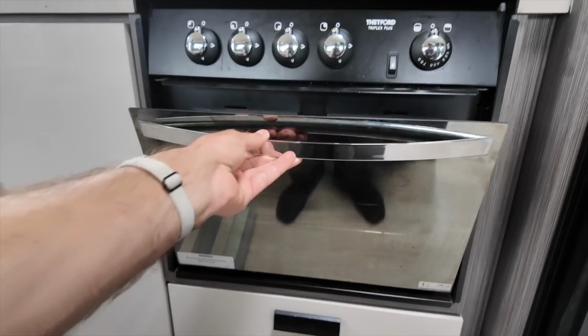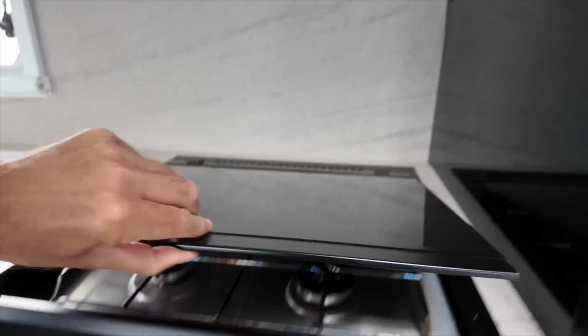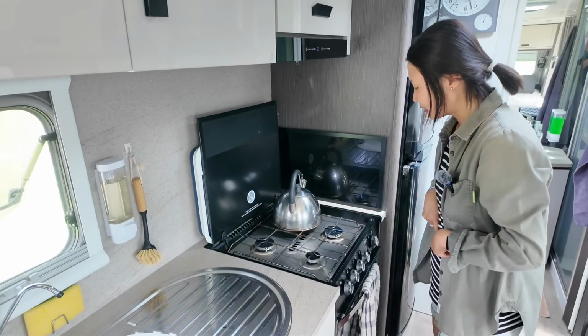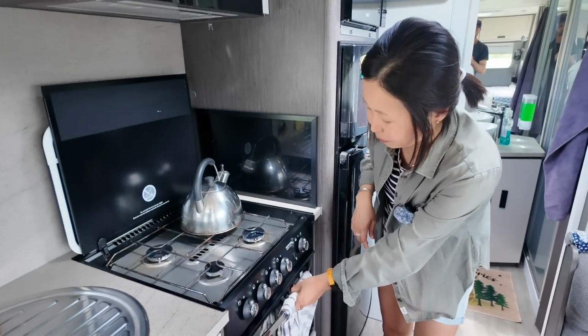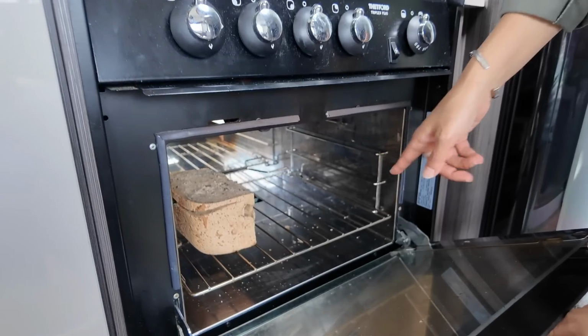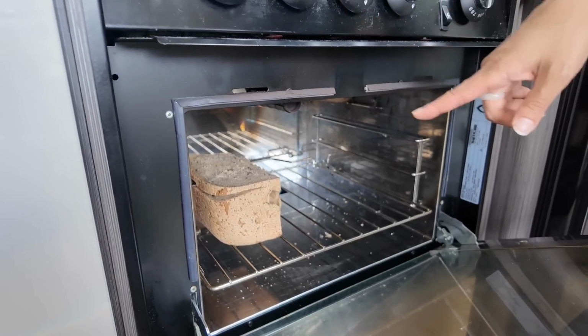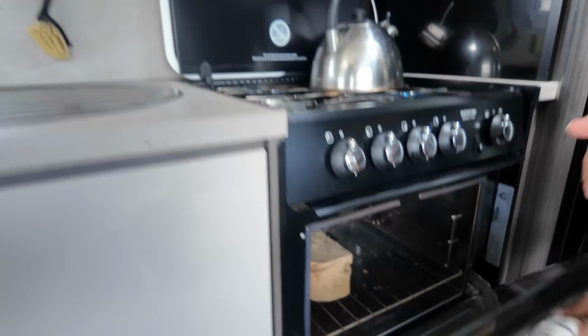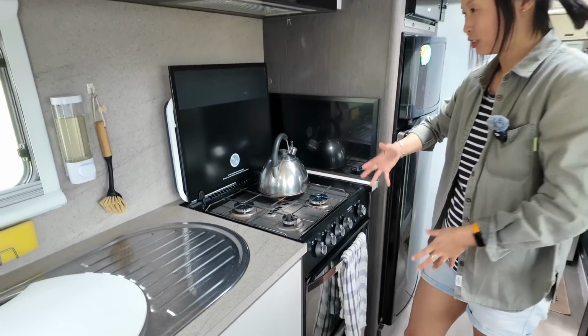And then we have 4 different gas stoves. Some of them have one with electric power, but we have all gas stove. And then a nice oven. This is our lifesaver. Mark bakes nice sourdough bread all the time in here. Now it's leftover bread. The house is not very clean, you see.